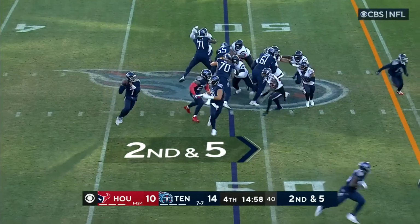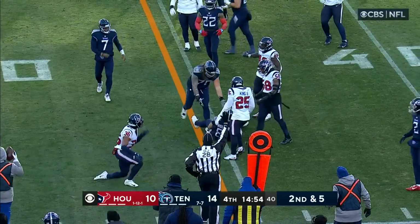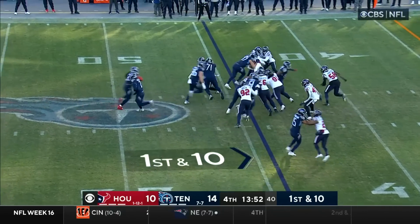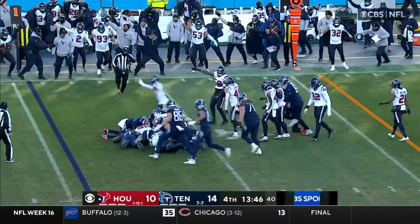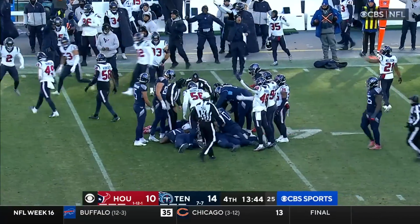On 2nd and 5, Willis completes it to Hooper, who's tackled by Petrie again. 1st down and 10. Here's Henry. Henry's still going. Ball comes out. Ball is free. The Texans sideline says they have it, and they do.